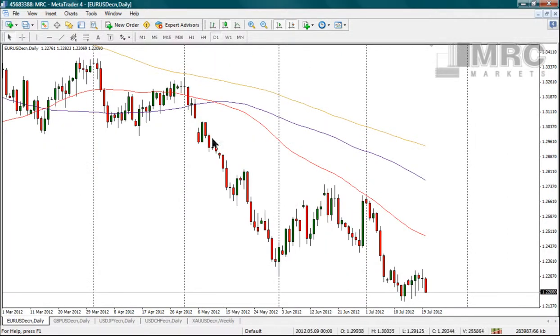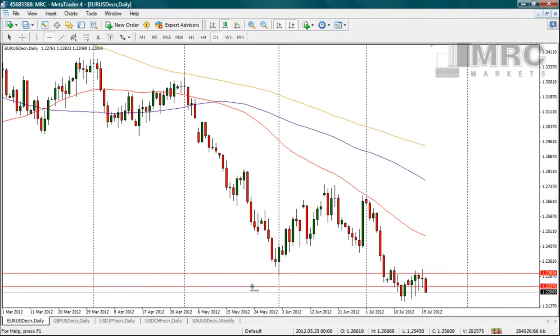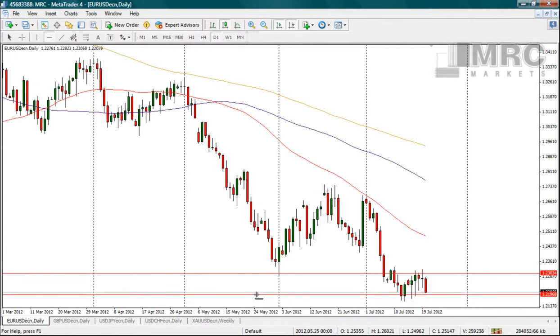And you can see this if you flip it to the shorter term chart. If you just look at the daily chart, pretty much all this week it's been in a tight range, between the 123 handle and, you could pretty much call it, 122. It's pretty much been ranging just over 100 pips so far.